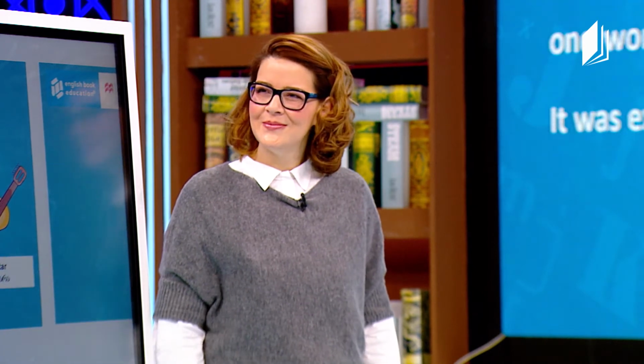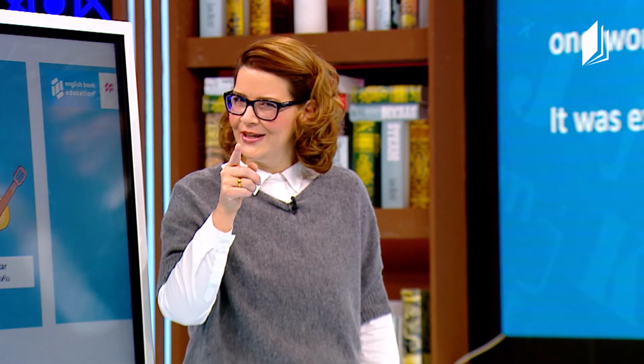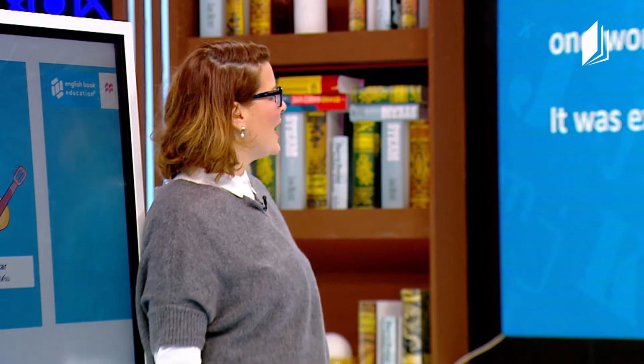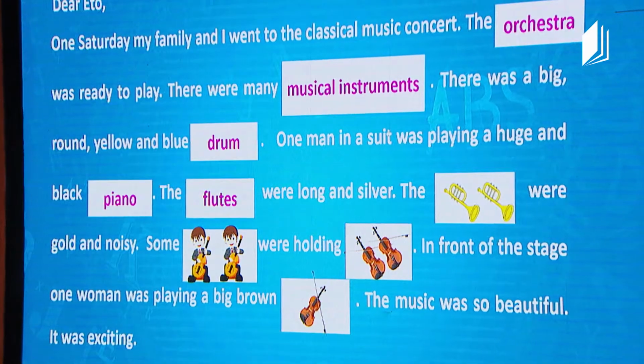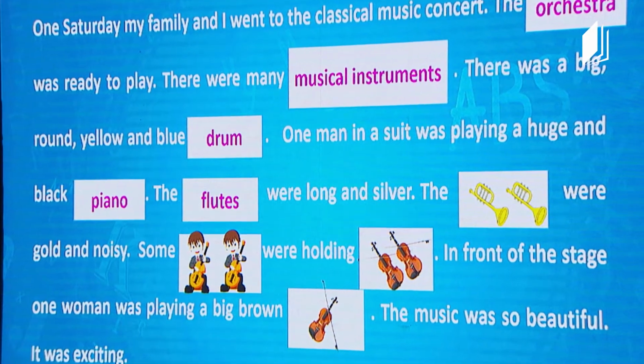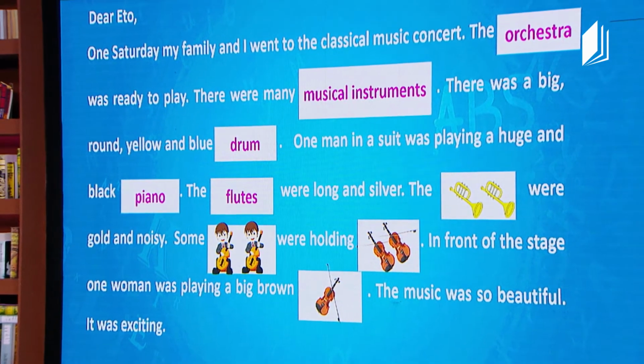So, let's listen to our kids. And you think they are flutes? Let's check. Wow, super! The flutes were long and silver. That's right. So the flutes were long and silver.